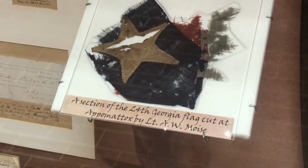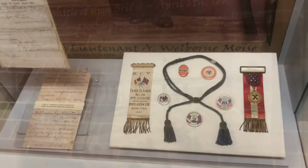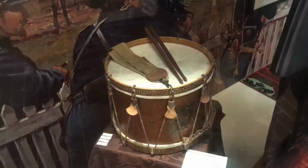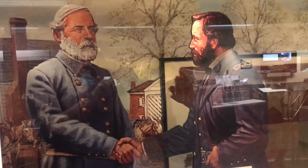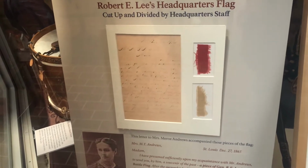That's a section of the 24th Georgia flag cut here at Appomattox. And the saber belonged to Sampson Moore of the 2nd Virginia Cavalry. This is the Hazleton Band drum of the 198th Pennsylvania Infantry. And the Grant and Lee handshake at Appomattox. Robert E. Lee's headquarters flag cut up and divided by headquarters staff, and these are some pieces.